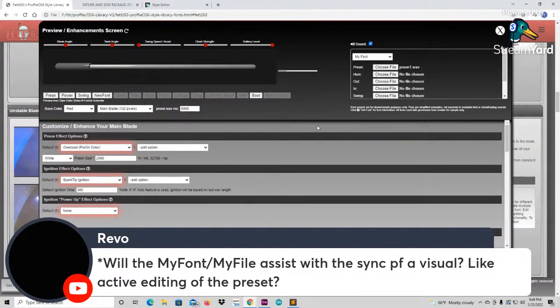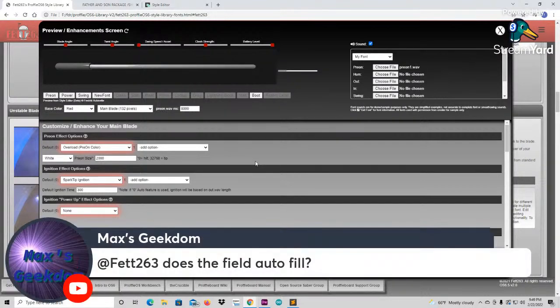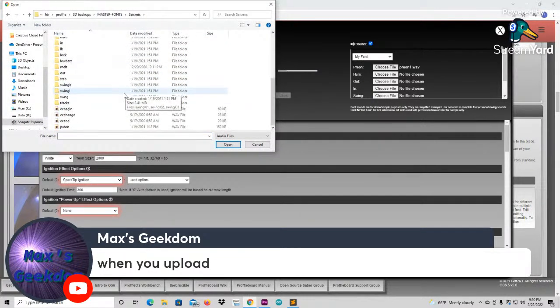Let's see. There's the field autofill. Max, I'm not sure which field, I'll have to get that. Oh, when you upload, yes, when you upload a Preon file, it's going to get you the timing right here. Do I have any others I can grab? I don't remember what other files. Maybe Seismic has one? Does.